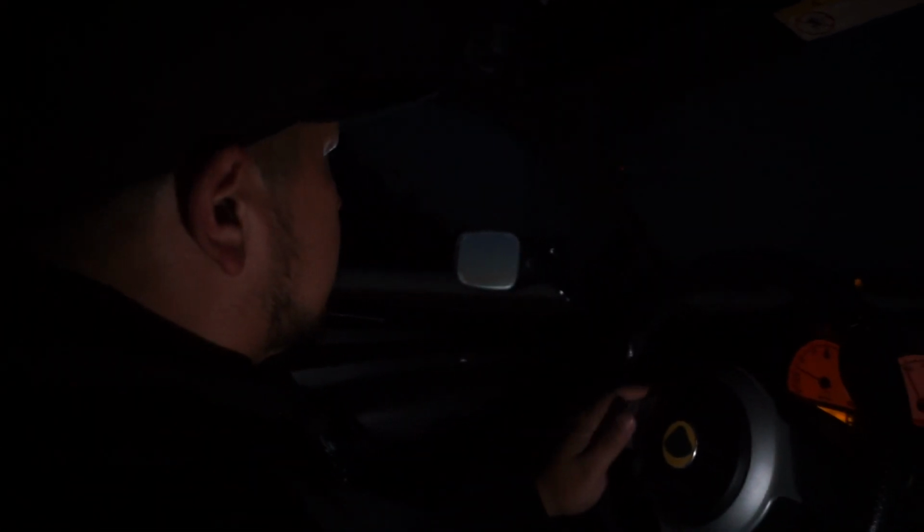Third to fourth, the car is such an absolute blast to drive. And like I said, if you're really into the driving experience, you're looking for something raw, something analog, something uncommon, and pretty fun to drive, I would highly recommend this car to you.